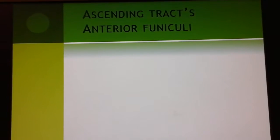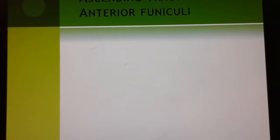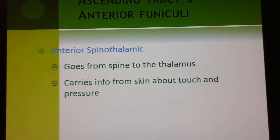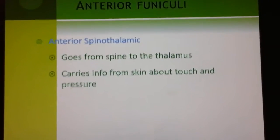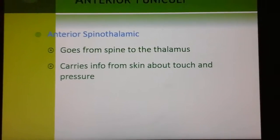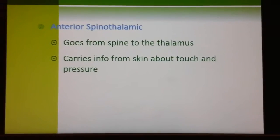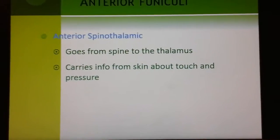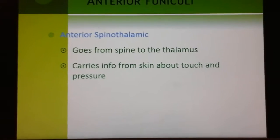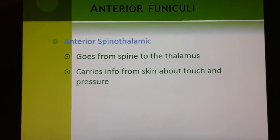Which leads us to the anterior funiculi now. These are still all sensory. Okay. So you have the anterior spinothalamic. So again, another nerve going from the spine to the thalamus. Okay. And this is going to carry information from the skin about touch and pressure. So when you feel hair on your face, this is the nerve that eventually is going to take some of that information back to your body.